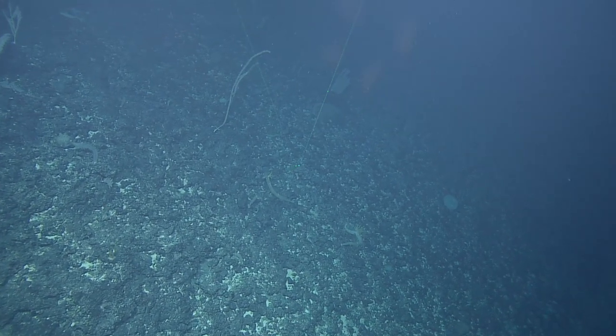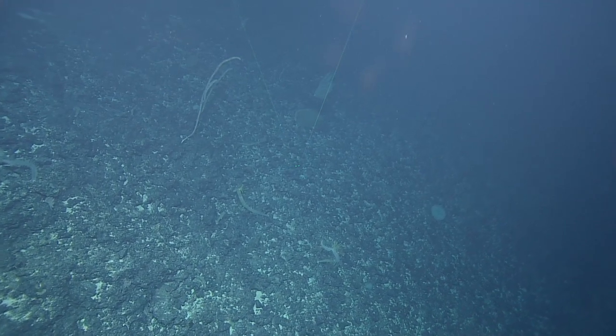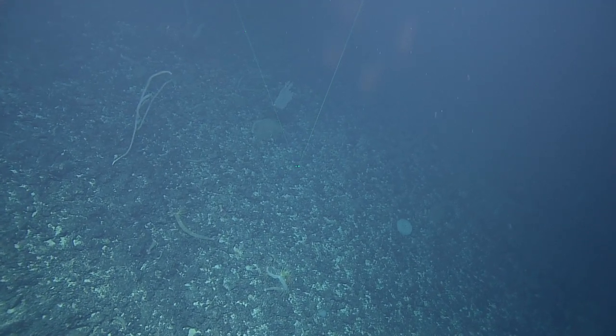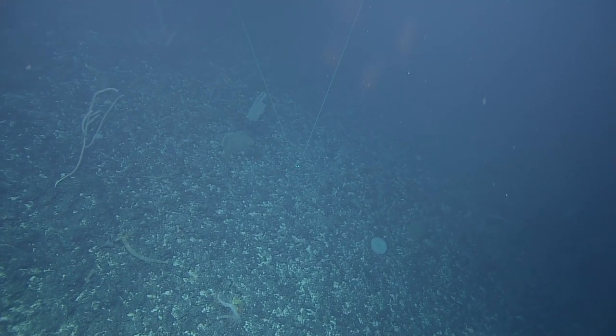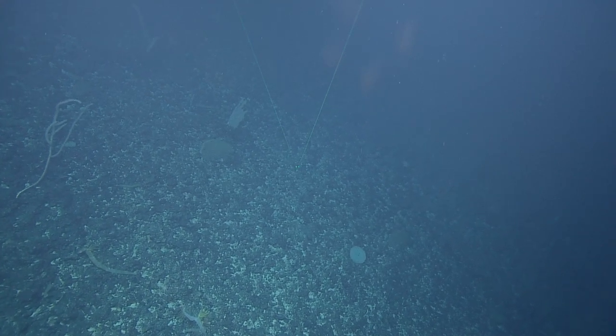So yeah, we're heading downslope, basically, up this direction. For those who get a little hungry when they see our squat lobster friends, a viewer online is sharing that you can order them online. They're in stock. And apparently they're quite popular in Scotland. Squat lobsters? Yeah. What? Wow.